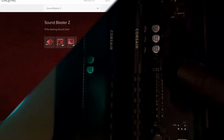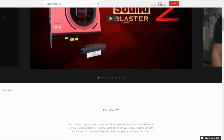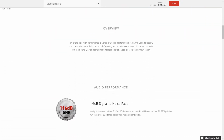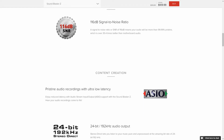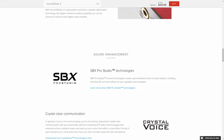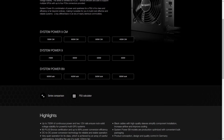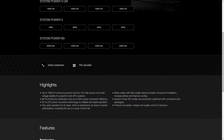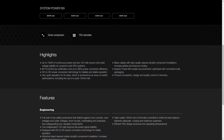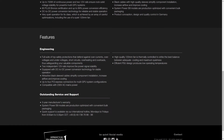Now, you may notice I do have another expansion card, and that is actually a sound card. I have the Sound Blaster Z by Creative Labs. It is a great sound card, definitely way better than just integrated audio, and I really can't complain, especially since I got it for just £20. Powering the whole thing, we have a Be Quiet System Power 9 600 watt bronze power supply. 600 watts is more than enough for the system. I know there's people that would recommend getting more, but it really doesn't make a difference, so I went with 600 watts.